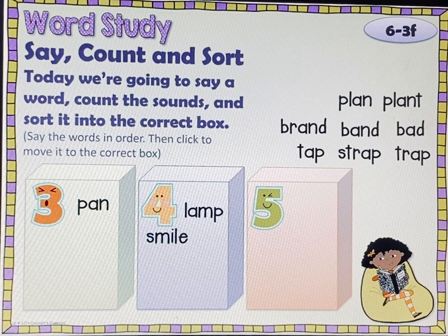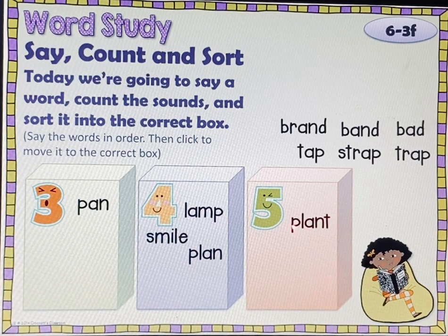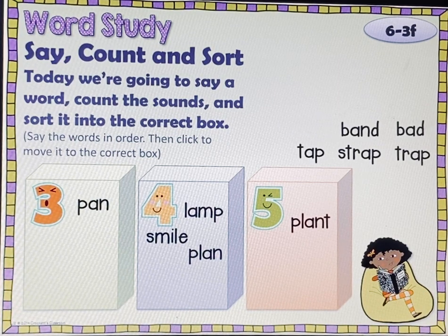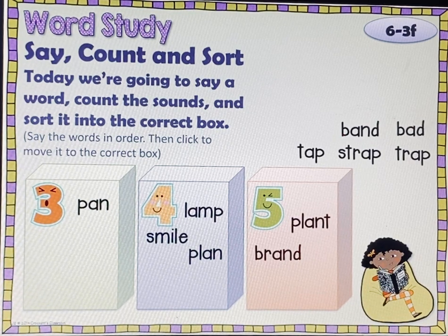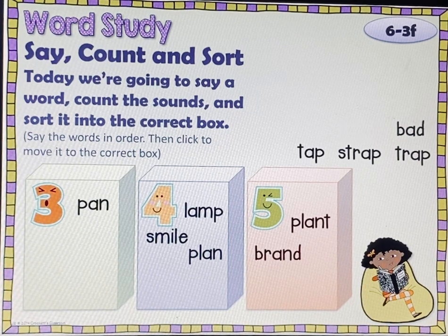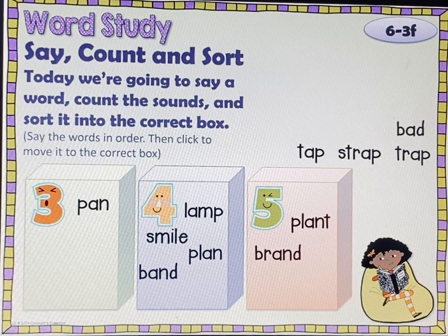What about plan? P, L, A, N. 4 sounds. Plan. What about plant? P, L, A, N. Plant. Brand. B-R-A-N-D. Brand. What about band? Which one is that going to go into? 3, 4, or 5 sounds. B-A-N-D. 4 sounds. Band. Bad. B-A-D, bad.